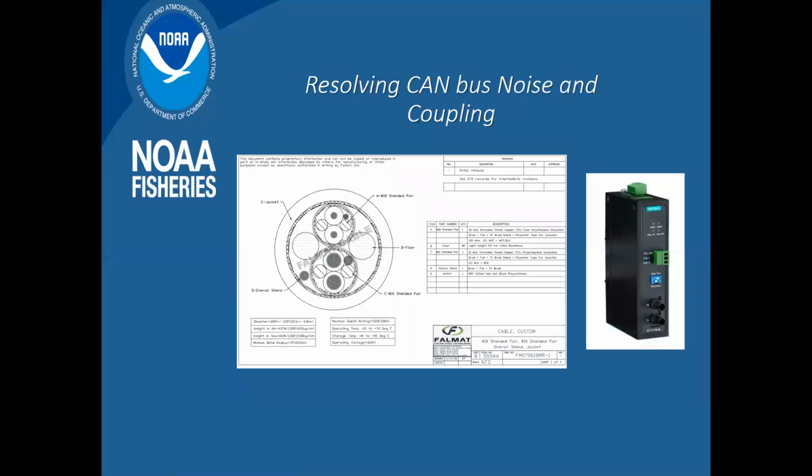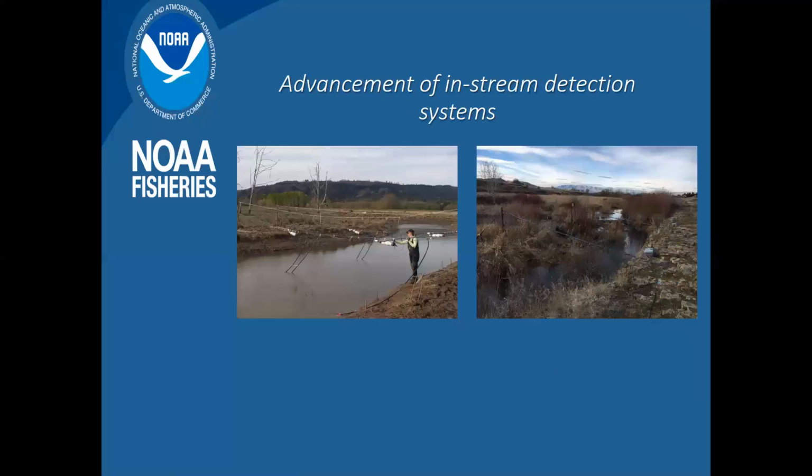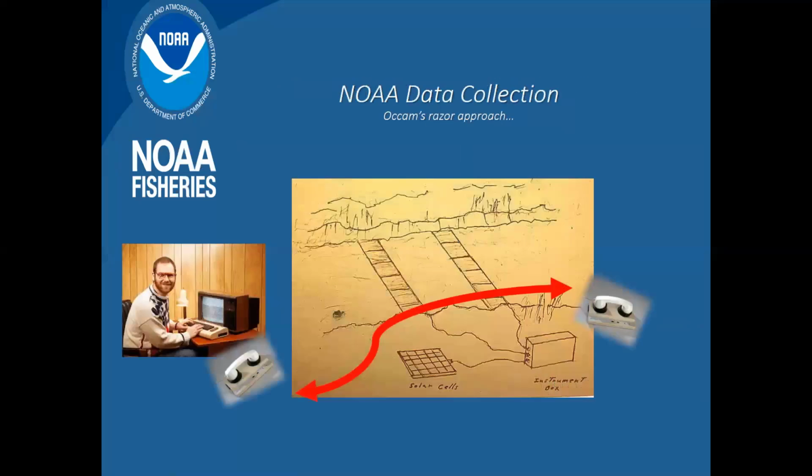And I spoke about this yesterday, but one of the other projects we're looking at this year that will hopefully benefit everyone here that has master controllers and IS1001 is fixing that coupling issue on the CAN bus cable. We're always looking at ways to improve in-stream detection, which is the conversation that I want to have with everyone here. If you have an idea that you think would really solve a lot of our problems, if we could come up with something other than wireless communications to the antennas, then please approach us and we'll see what we can do.